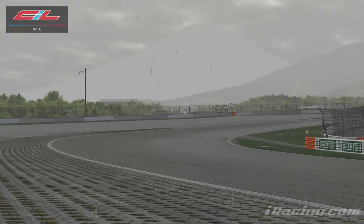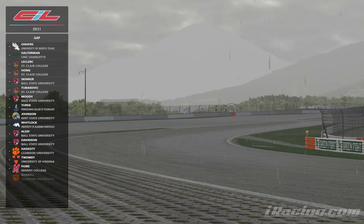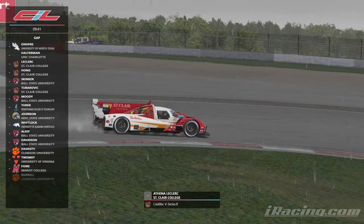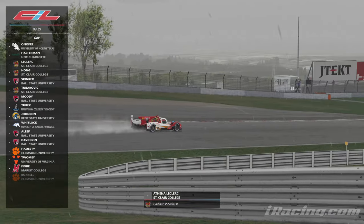These drivers are going to have 10 minutes to set the best lap that they can. Try and move themselves up on the board. 16 drivers tonight, representing many different colleges. You've got the ever-present St. Clair, Ball State in the field, along with many others.